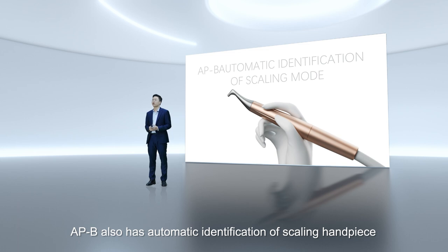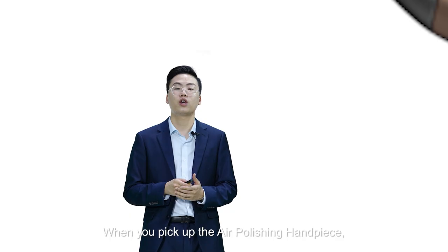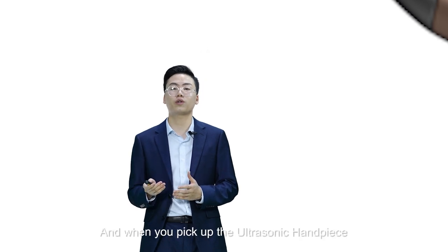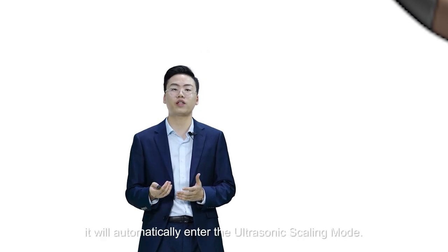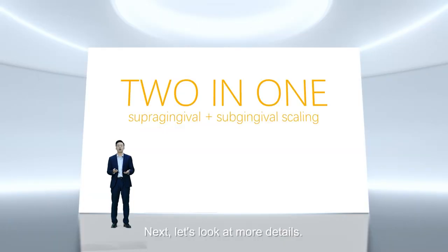APB also has automatic identification of the scaling handpiece to help you work efficiently. When you pick up the polishing handpiece, it will automatically enter the air polishing mode. And when you pick up the ultrasonic handpiece, it will automatically enter the ultrasonic scaling mode. Next, let's look at more details.